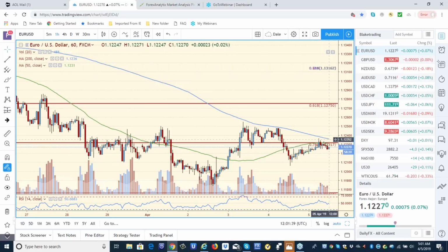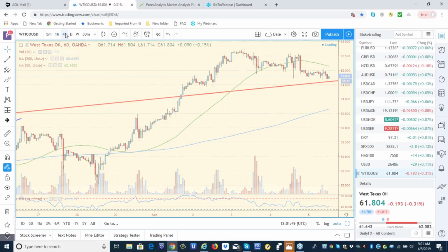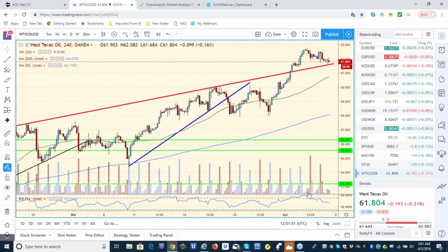Something that could be significant, and perhaps the crude holds one more time to attempt another rally. I mean, this was a confirmed high, but if we close back inside the wedge line and negate the throw over, I think you could seal it for the correction beginning in WTI.